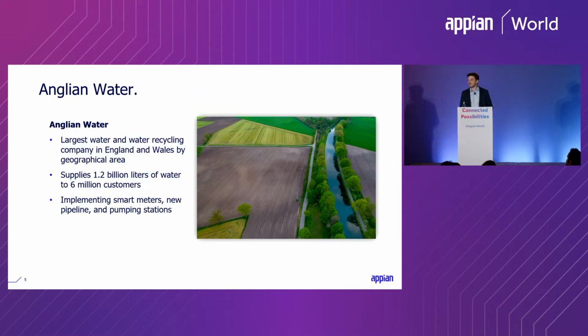Anglian Water is the largest water and water recycling provider in England and Wales by geographical area. They cover over 27,500 square kilometers and supply 1.2 billion liters of water to their 6 million customers every day.